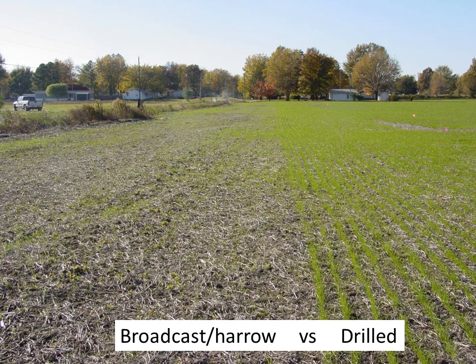Here you can see visually the difference in the stand comparing a broadcast seeding with a light harrow to incorporate the seed compared with that of no-till drilling.